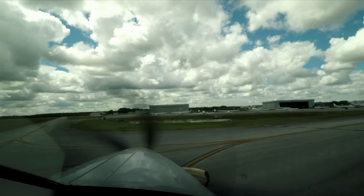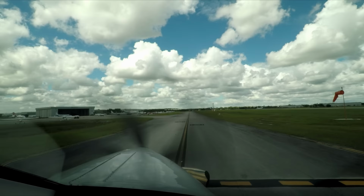All right, welcome to Kissimmee, Florida, everybody. It's a nice flight, had some thunderstorms that were pushing up against our route there for a little bit, but it didn't cause much problem at all.